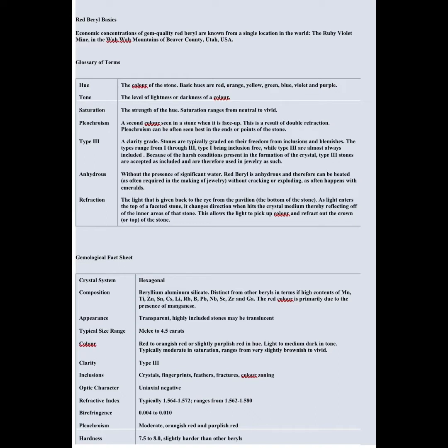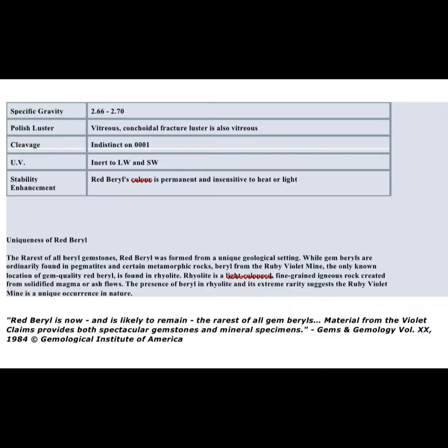Optic character. Uniaxial negative. Refractive index. Typically 1.564 to 1.572, ranges from 1.562 to 1.580. Birefringence. 0.004 to 0.010. Pleochroism. Moderate, orangish red and purplish red. Hardness. 7.5 to 8.0, slightly harder than other beryls. Specific gravity.